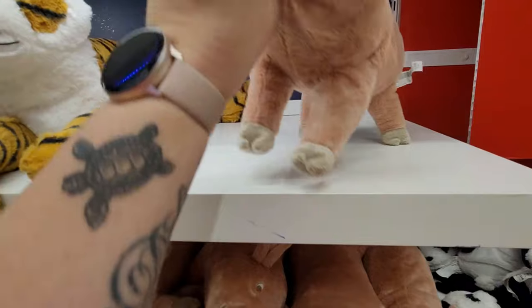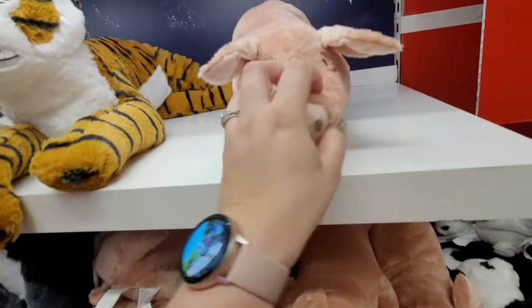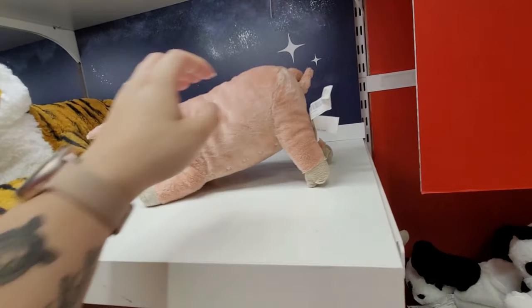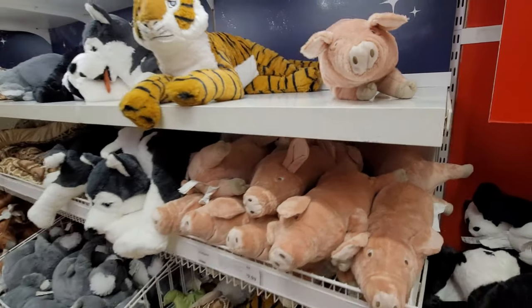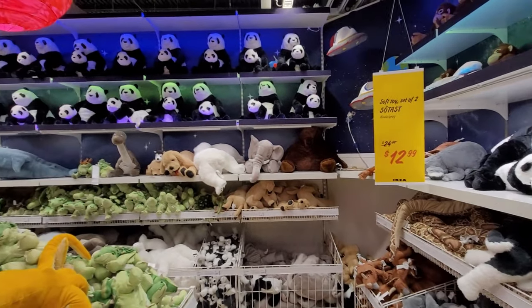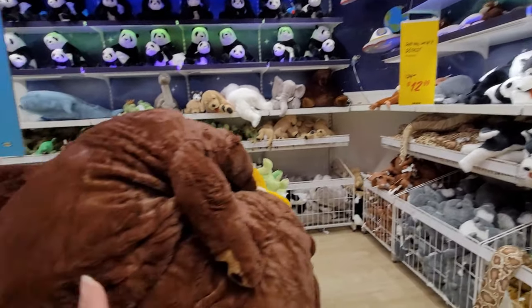Okay, so side note, Tammy is obsessed with pigs. How cute is he? He's $10. I love him. Look at his little tail. He's so cute. I love him. Oh my goodness. I have not seen their section for their kids has grown. I have not seen it this big.